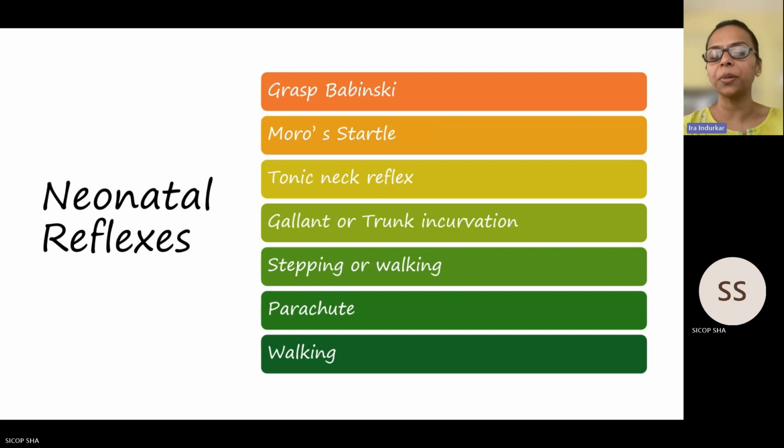So certain reflexes should appear and then they should integrate. Certain reflexes should persist, like parachute should persist. Parachute, once present at 6 months, persists throughout life. Walking reflex is there for the first 4 weeks of life and then it integrates. Then Gallant and trunk incurvation you can see at 6 months and then it integrates.